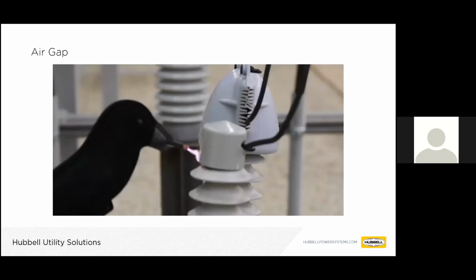This is a screenshot from the video that you're about to see. And there is the little arrestor cap that you saw in the graphic. And behind it is one of our ReliGuard lightning arrestor guards. So we're going to show the difference between the two and the importance of having the appropriate air gap built in.